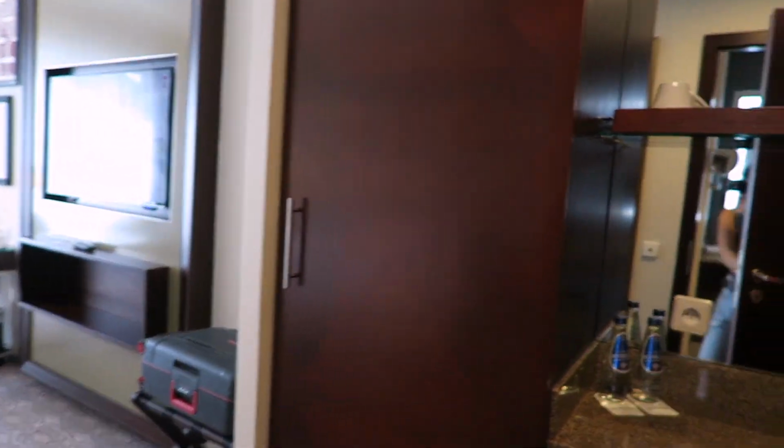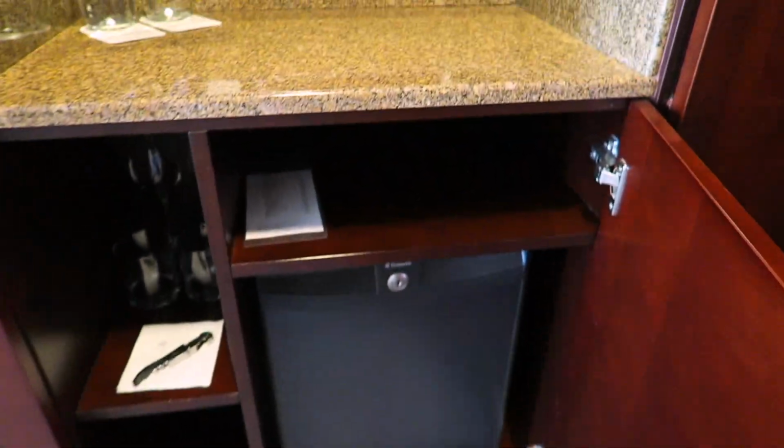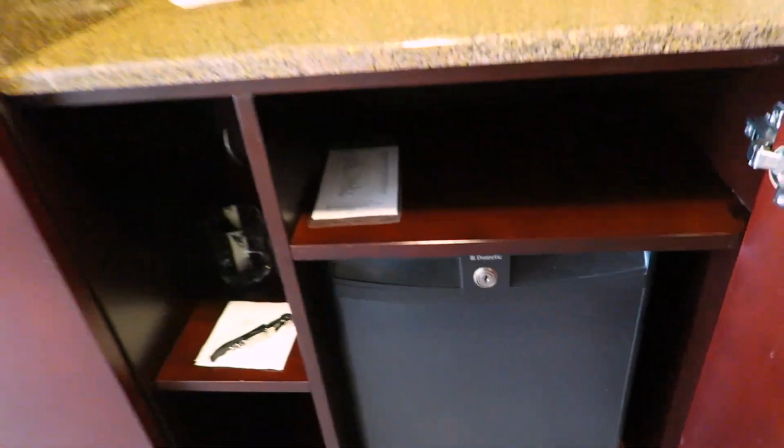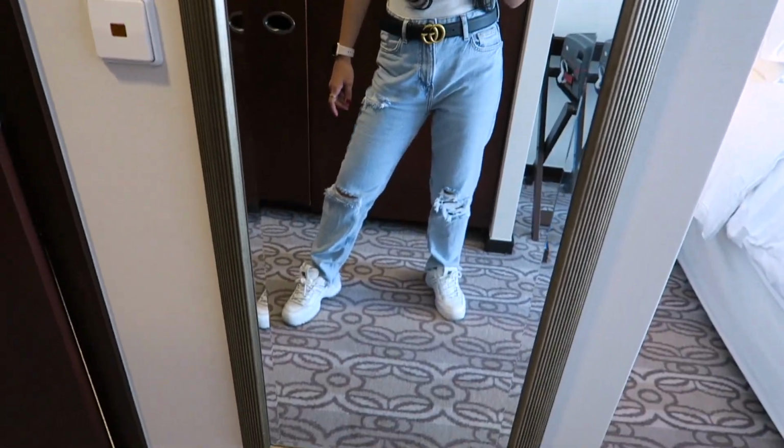And then we have the cabinets where you can hang your clothes here. And then we have a mini bar. And this is where the refrigerator is located. It's empty. We also have this big mirror here, it's a full body mirror.